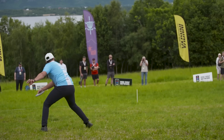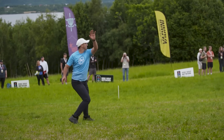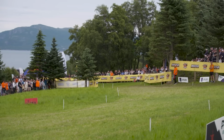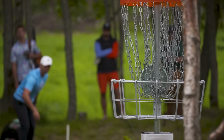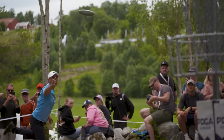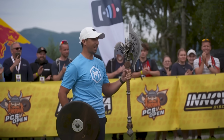I think this course with the OB, like we just played here on 18, is kind of similar to what the Beast has on a couple holes, and I feel like I'm throwing very similar discs to what I'll be throwing next week. So I feel like I'm dialed in with that, with the fairway game, the distance drivers, carrying them over some trees, and I just really need to dial in the putting. I know I shot 13, but I didn't hit any circle 2 putts, and I had quite a few out there. Well, congratulations on your first Elite Series event of the year. Any final words for the people watching at home? It's going to be exciting next week. Thank you.